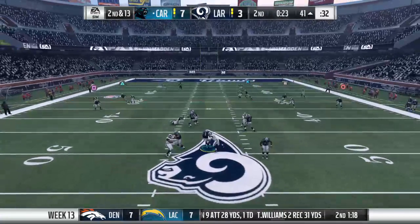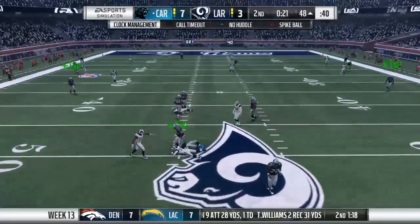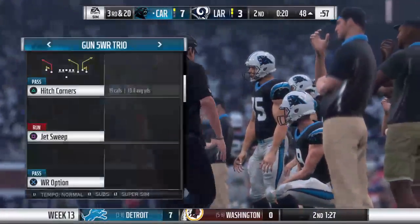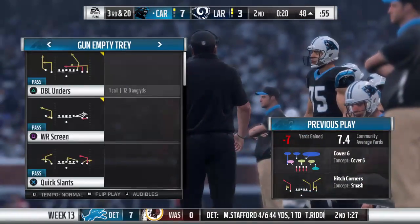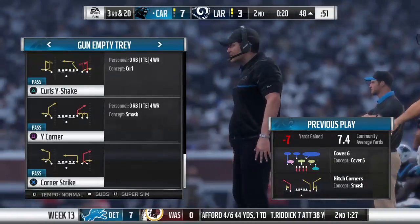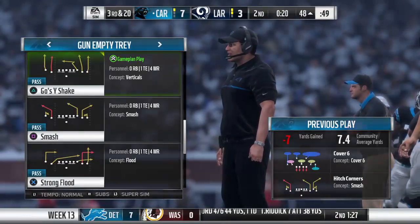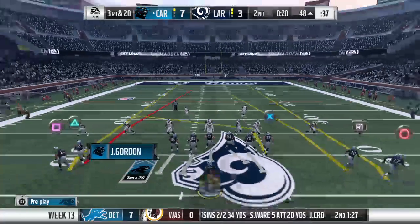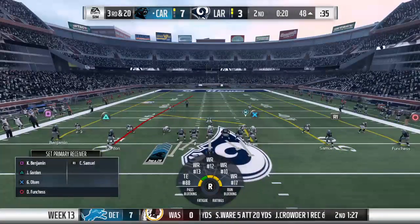From the gun, Newton under pressure again, and down he goes again. The Panthers going to use the second of their timeouts as the clock will stop with 20 seconds to go in the first half. So now Cam leads the Panthers up following the sack. Carolina facing 3rd and long.